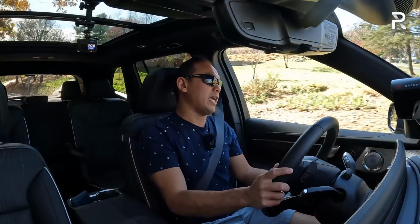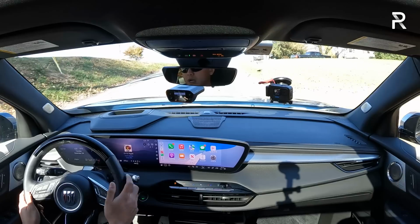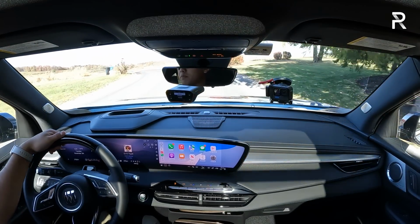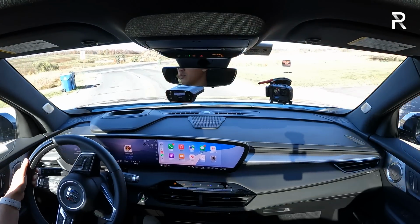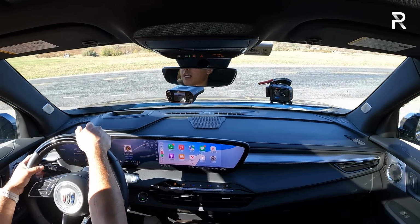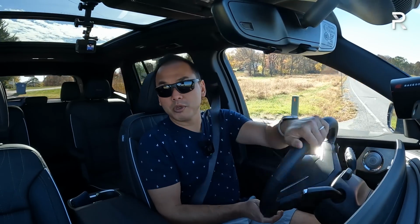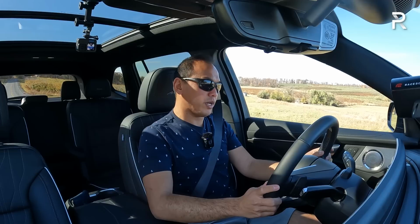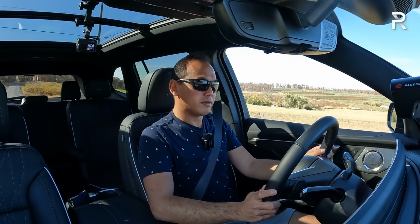Now, in terms of the handling dynamics, this is the Avenir trim, which means it has the adaptive variable suspension with the bigger 22-inch wheels. The ride quality is perfectly good. It's not the plushest riding SUV, but I suspect Buick probably put the adaptive suspension on this trim because they made the 22-inch wheels standard.